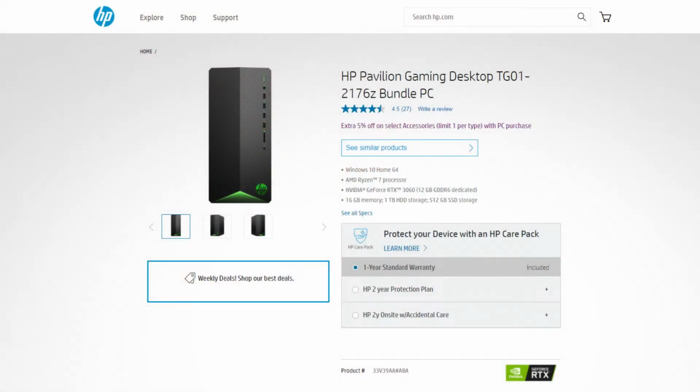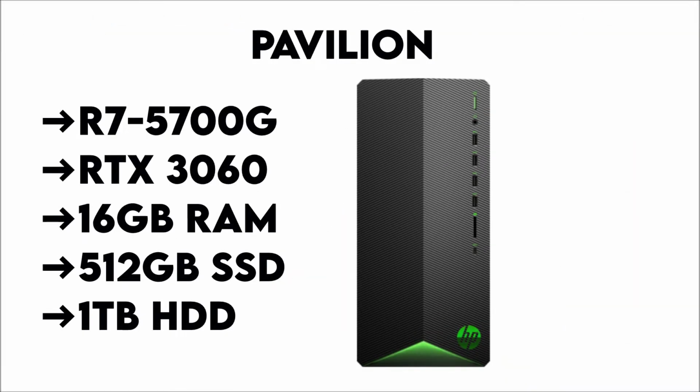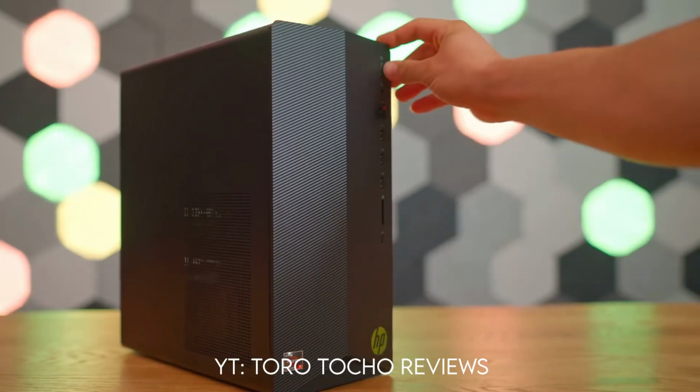The next one, for $1,300, so just $100 of difference from the last one, we have the HP Pavilion with the RTX 3060, which is the same GPU, but here you get 1TB of hard drive, so you will have way more storage, and it also has a way better processor, which is the AMD Ryzen 7 5700G. I think this processor is way better than the i5-10400F, so for high CPU demanding games, this gaming PC will perform much better, and for multitasking and streaming, this one is your best option because you are spending $100 more for a better CPU with better speeds of RAM and also more storage. So I think it's worth the price difference if you can afford it.